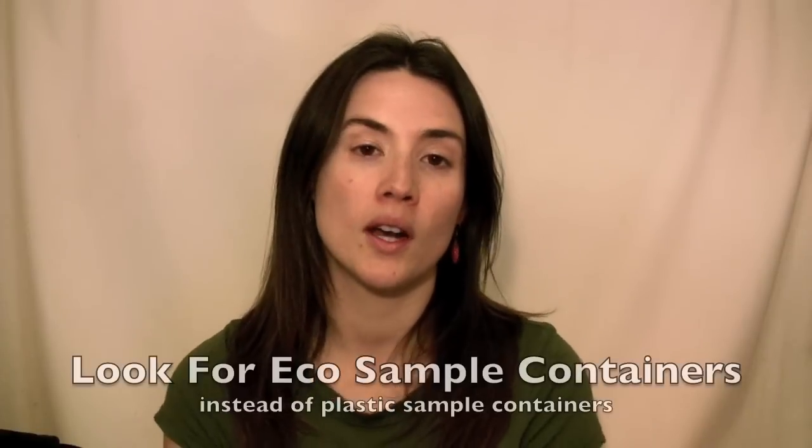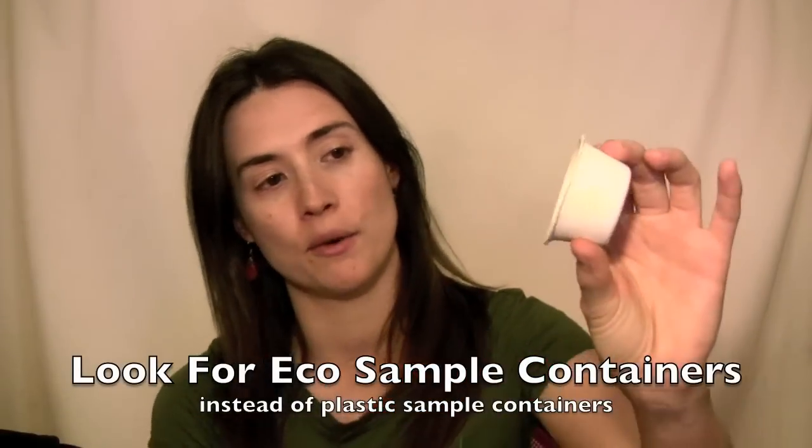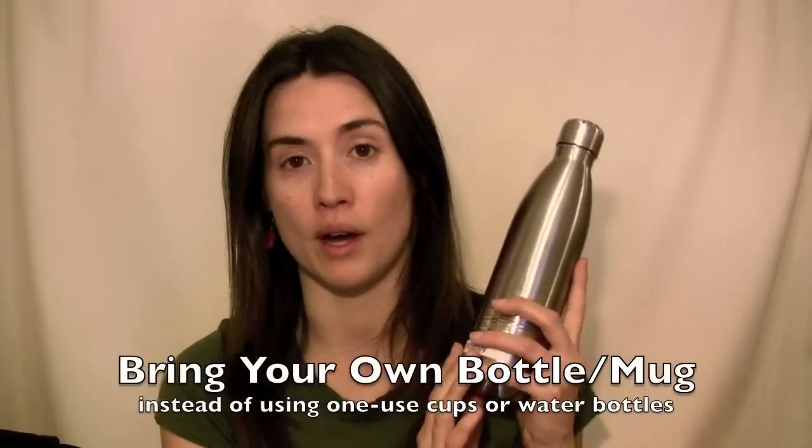If you don't want to bring your own container or the company won't let you put their samples in them, try to look for eco-friendly packaging. Here's one from the event. I took this from one company and brought it around with me the rest of the time, and I put drinks in here, I put chocolate in here, put all sorts of different things. I don't really mind mixing different flavors, so it was fine, and I only used one package for all the samples.